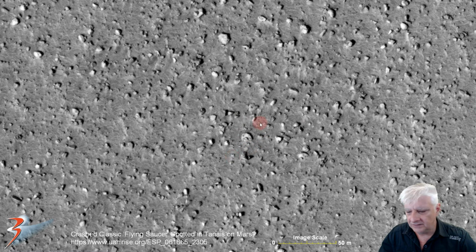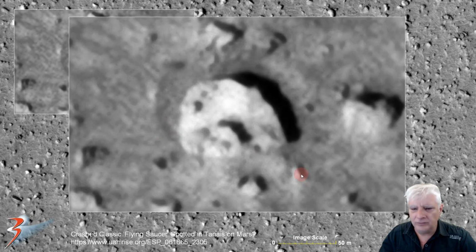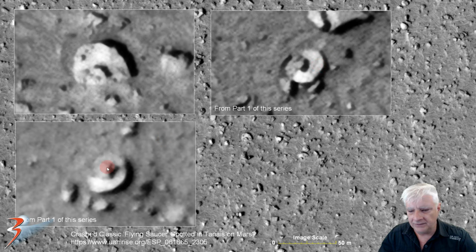Check it, this disc crashed classic flying saucer spotted in Timaeus on Mars, question mark. Another disc over there. Okay, this one has a diameter of about, let's see, 15 meters, and the smaller round part in its center has a diameter of about 4 meters. It's also buried to the bottom left of the disc, and the top right sticks out. And there's some others from part 1. Let me show you some more linkages and comparisons.